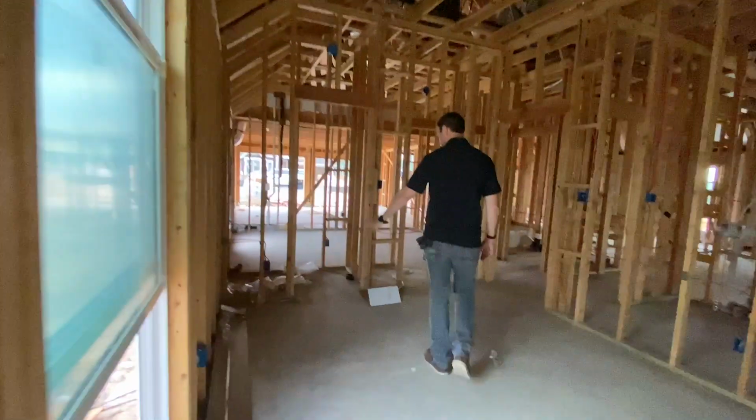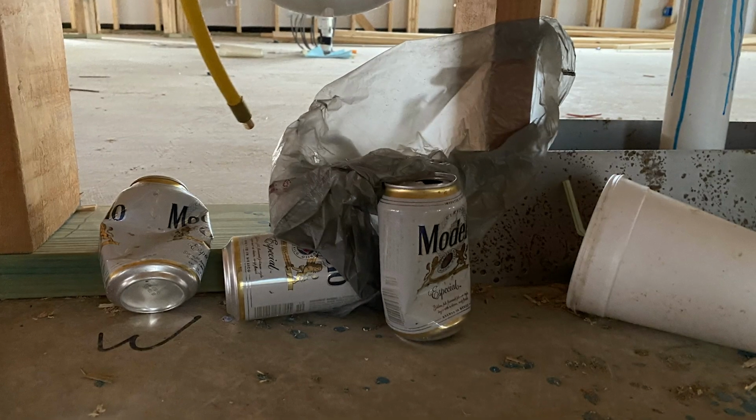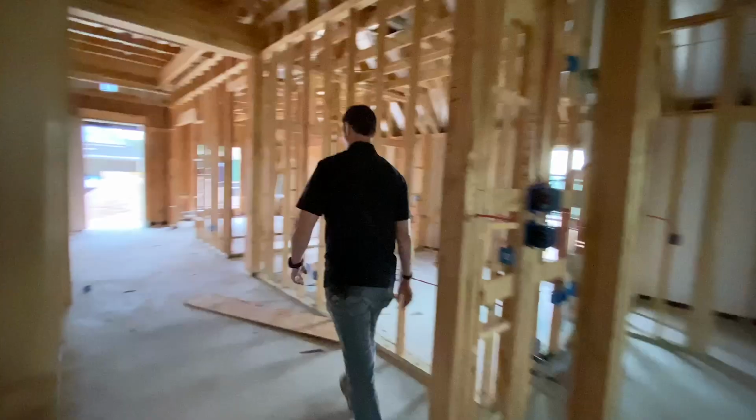Let's walk down this way and see what else we can see. This kind of stuff drives me crazy too. Now this is nothing to do with the sheathing or construction type, but you got to manage your jobs. When you see trash like that everywhere and food trash, what's the homeowner going to think when they come to this house? Man, this is terrible.